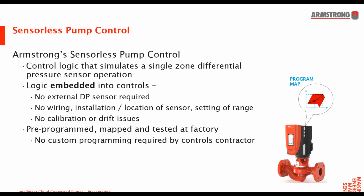So sensorless pump control, as I said, is a control logic that simulates a single zone differential pressure sensor operation. This is a logic that's fully embedded into the controls, so we are able to eliminate the DP sensor. We're also able to eliminate the wiring, locating and installing any sensor, and setting up of the range. And all of the calibration and drift issues are also eliminated.